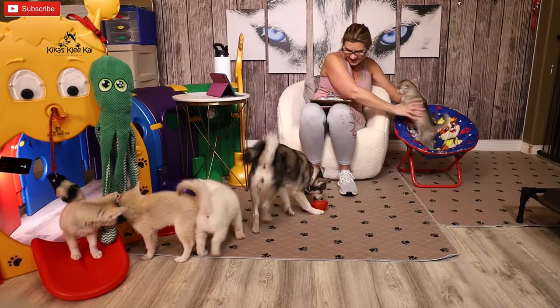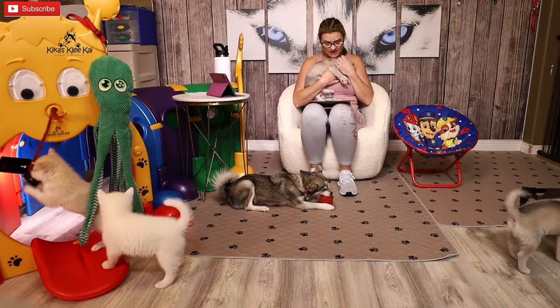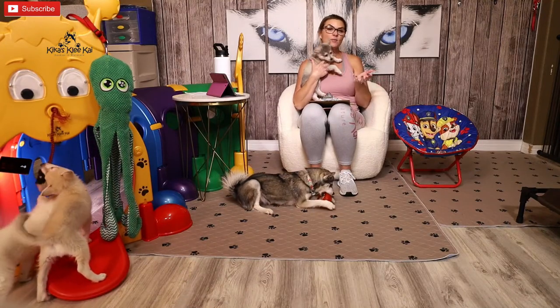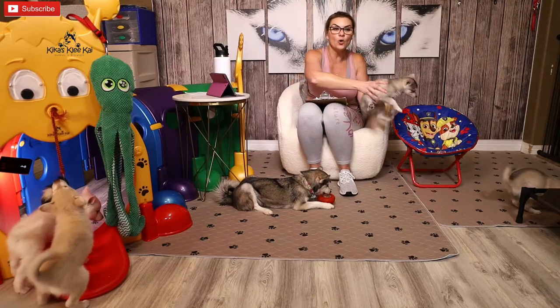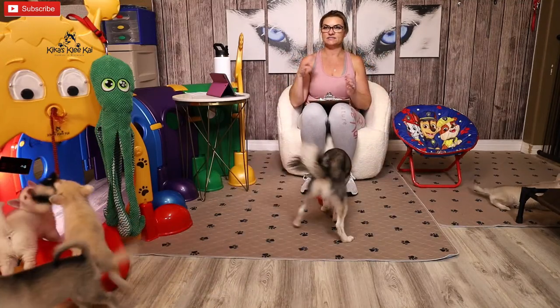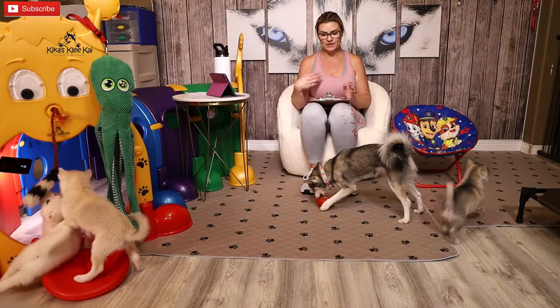Okay, energy. Let's talk energy for a second. The Husky and the Klee Kai are both pretty active dogs that get bored very easily. We talk about that a lot here on the Alaskan Klee Kai and how they get bored, and we don't want to keep the same toys and the same bones or the same walks, the same routine.